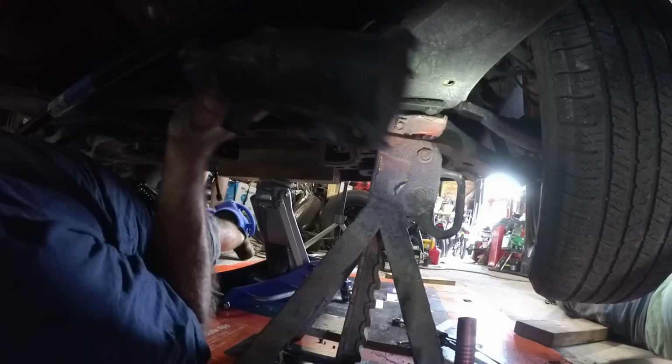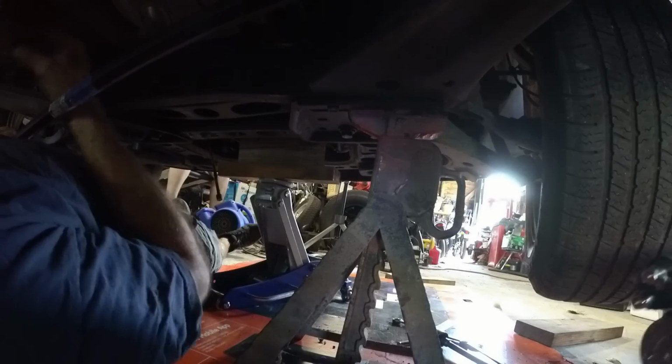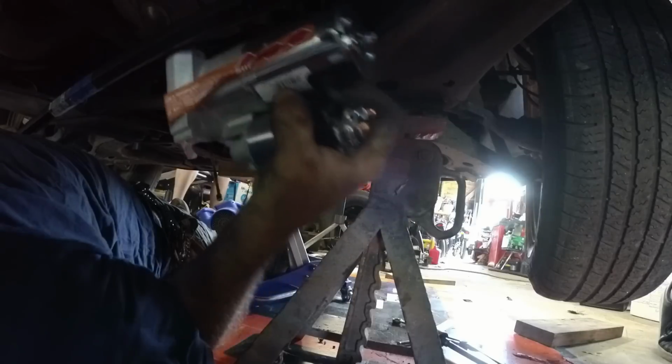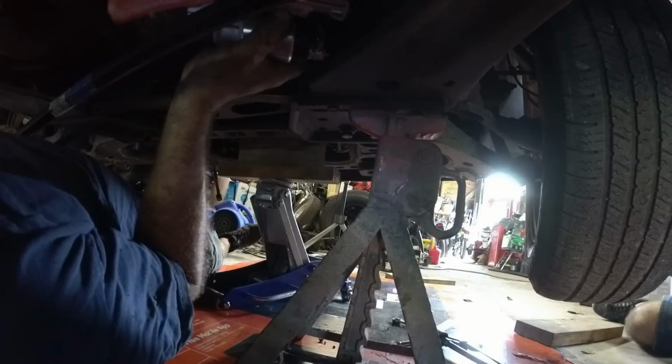Okay, so it needs to go in like that. All right, I'll go grab the other one. Thank you. Don't move. Which way did it go? Oh, sorry. I think maybe.